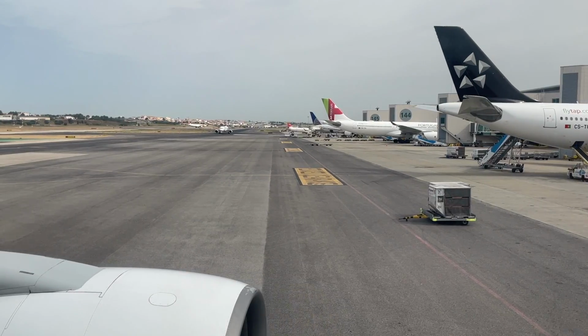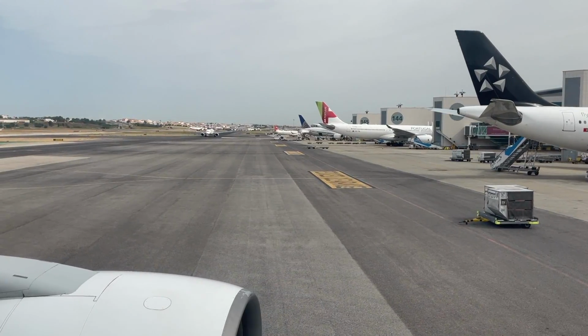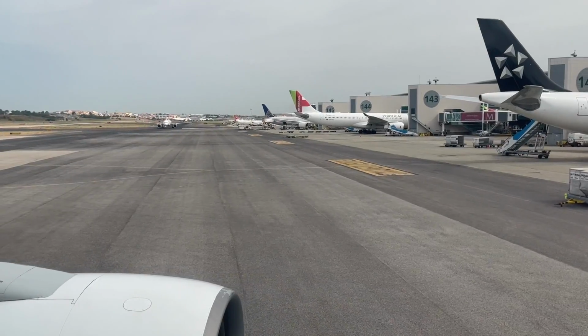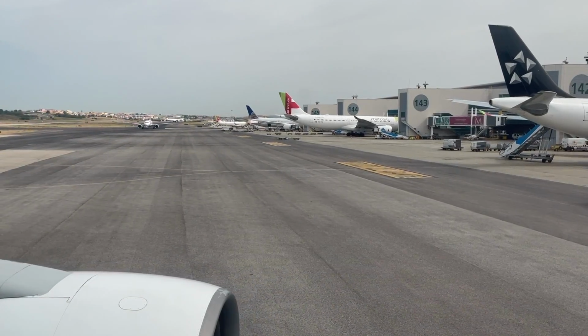Now as we push back here, you can see that basically as far as the eye can see, it's all TAP Air Portugal, except for that single United 787, which is actually what I flew in on the night before from Newark.